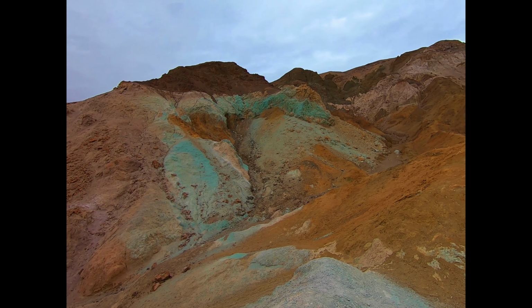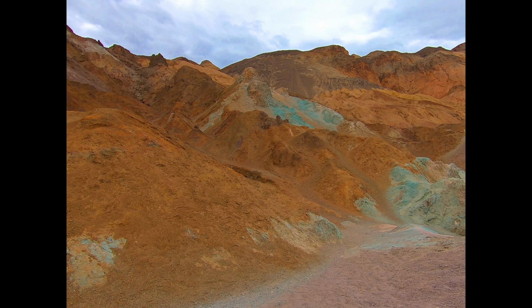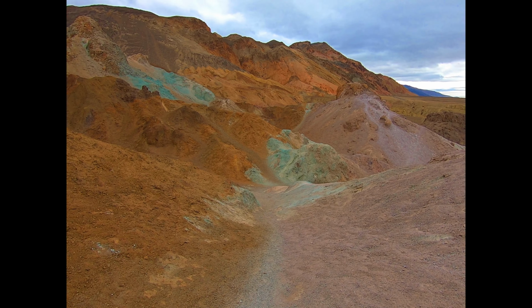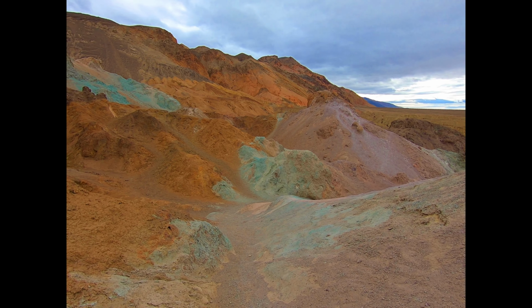We decided to come down on this side. It's not too steep here. This is doable. We don't have to slide.